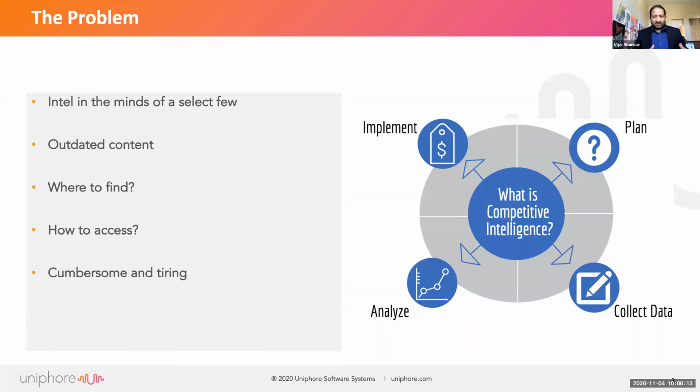So in my previous company and even other companies before, the content is always outdated. We used to have competitive battle cards either through PowerPoint decks or through Word documents. Those were the two standard ways we used to build the battle cards. And the problem with that was two things. One is it is clearly outdated. It is very unlikely that the team responsible for updating the content would actually update it on a regular basis.